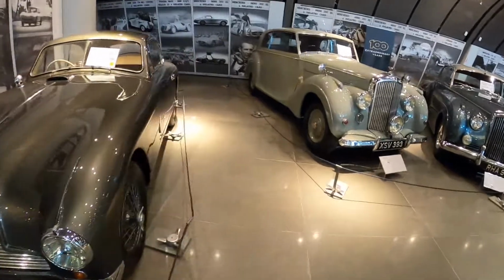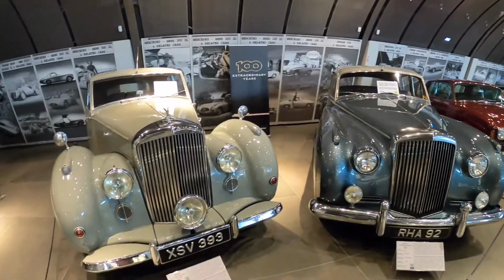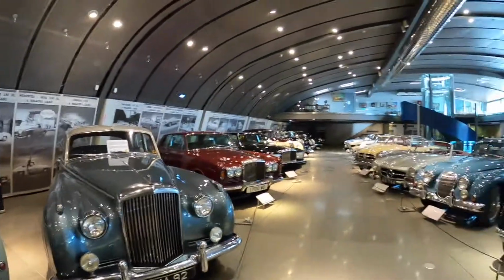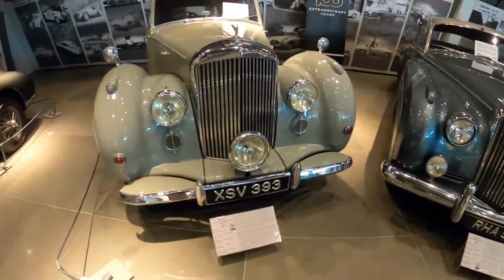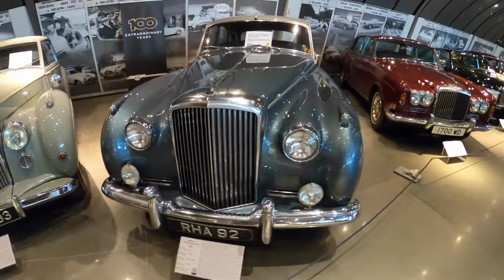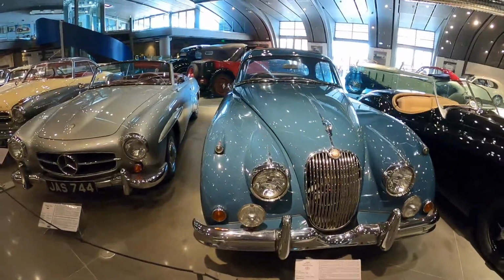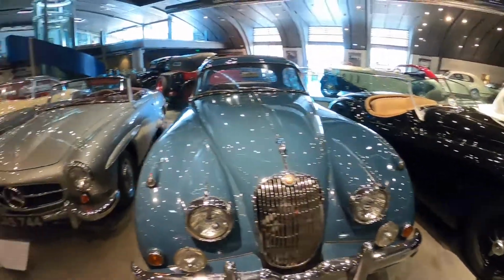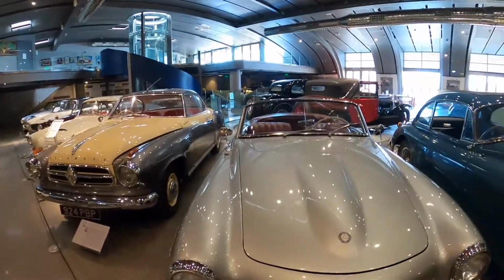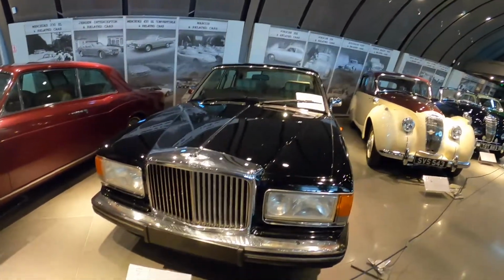Aston Martin DB2. After looking outside at the absolute, the only way I can describe it is poverty of the city, you don't really expect to see a museum like this. It's Bentley. Old Jaguar. These things are worth a lot of money. This car, the old Mercedes, Bentley Mulsanne.